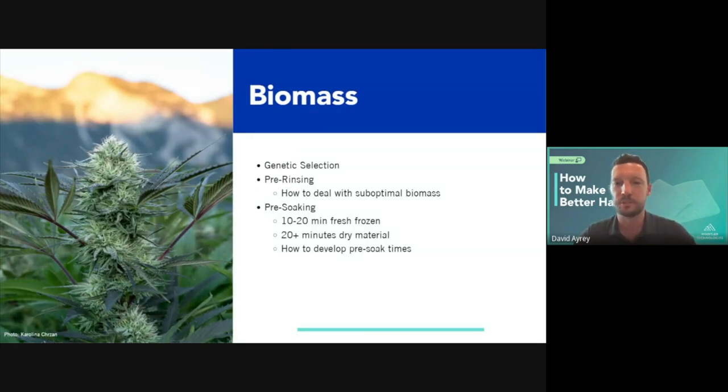So how do we determine the pre-soak time? I hate the idea of just saying, here's a hard and fast rule, fresh frozen is X number of minutes and dry is Y number of minutes.